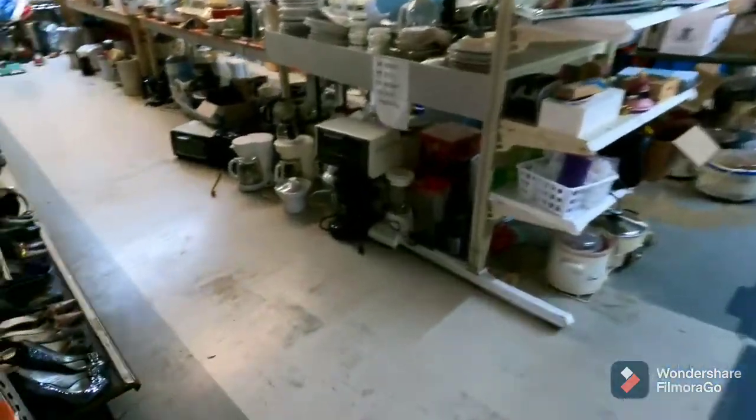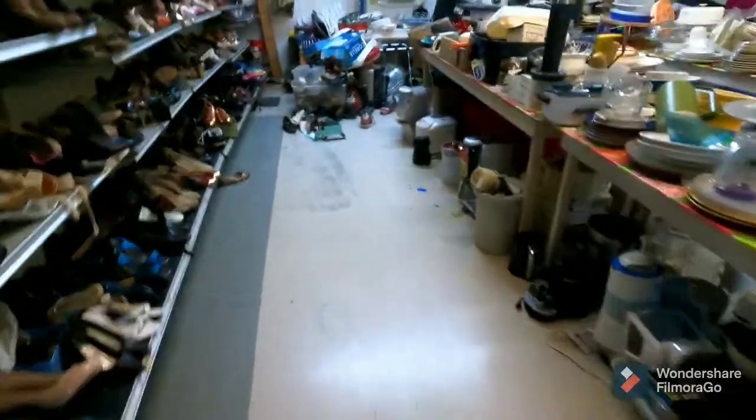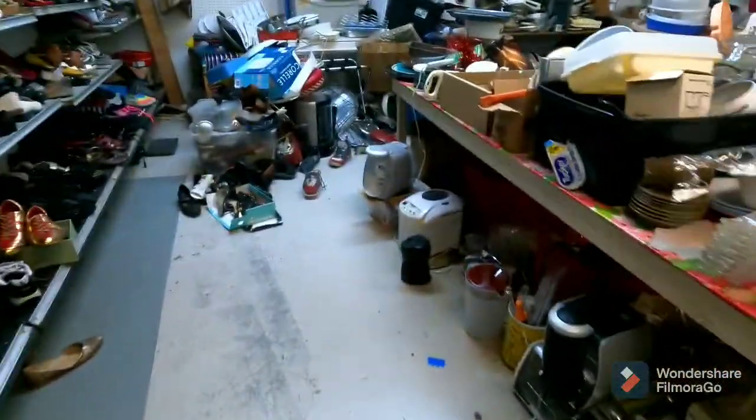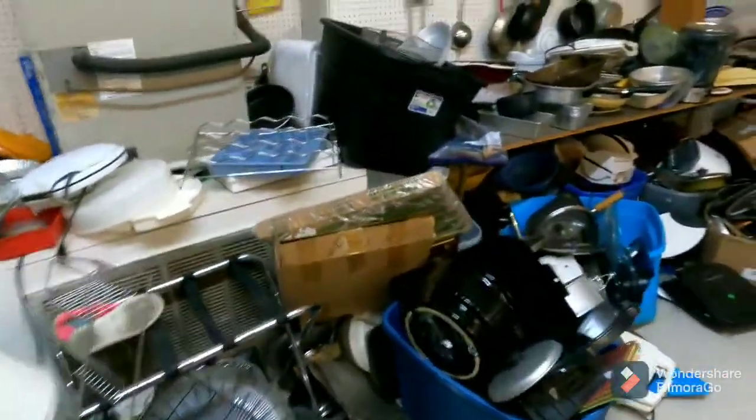This is pretty much the entrance to this thrift store. First thing I see when I go into the thrift store is usually hats. That's the first thing I check. I didn't see any hats this time, but this is the shoes on the left and all the miscellaneous and household home goods stuff on the right.